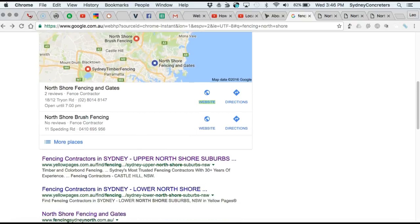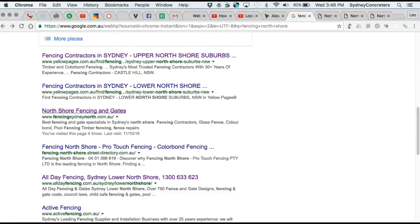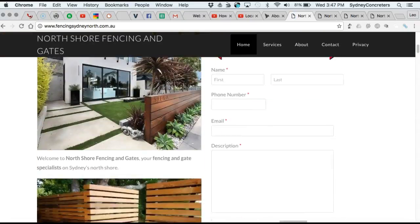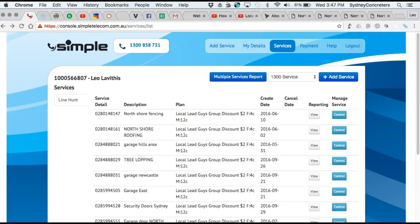Then we go back to the Google search again, and then we'll see here. Yellow Pages is number 1 and number 2. But look at that. Okay, now Yellow Pages is obviously good, but you do get a lot of competition that way. But if people click to the number 1, if people are searching for the real company, they'll just click on this one here. That's me there again. And what I'm going to do is I'm going to show you how many phone calls I'm generating for this business already. This is my tracking. Okay, so North Shore Fencing.